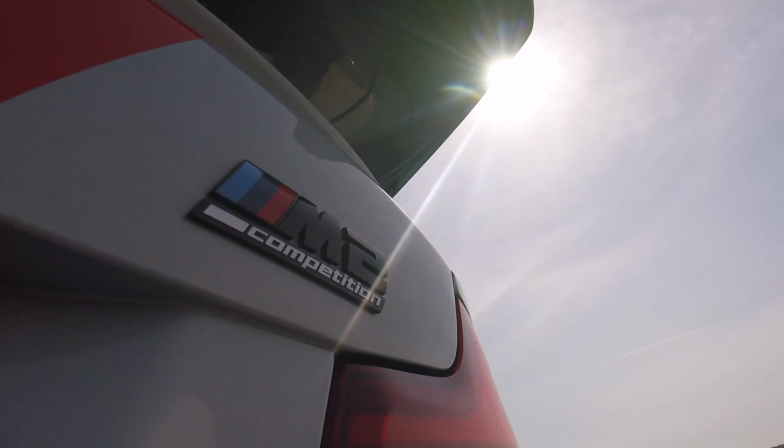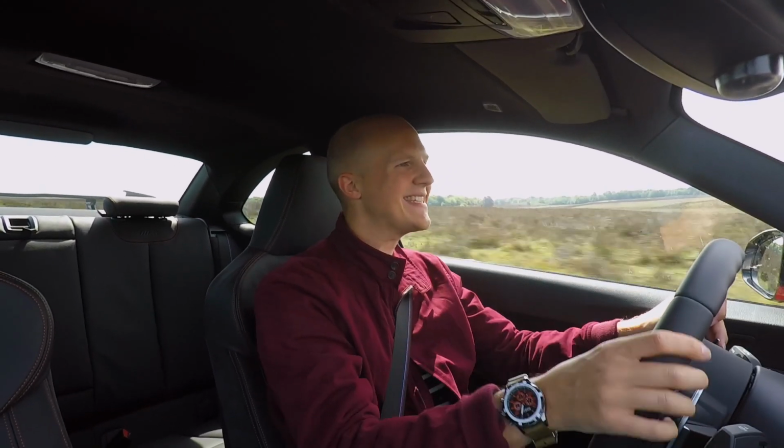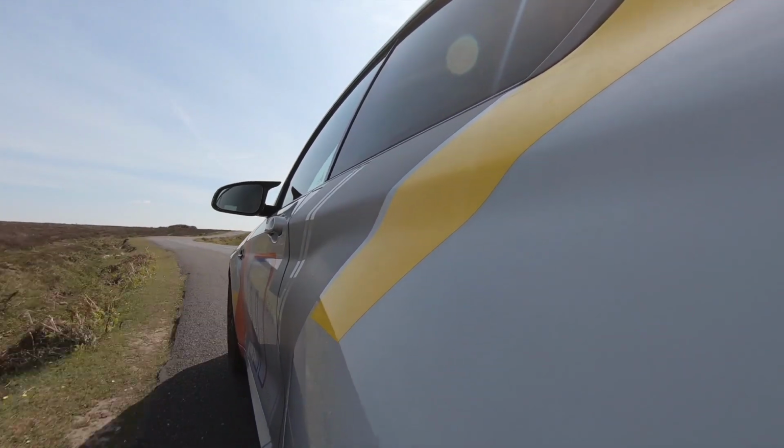And every time I get in one, I'm like, ooh, this is nice. This is really nice. And this M2 Competition is more than really nice. It's really fun to drive.